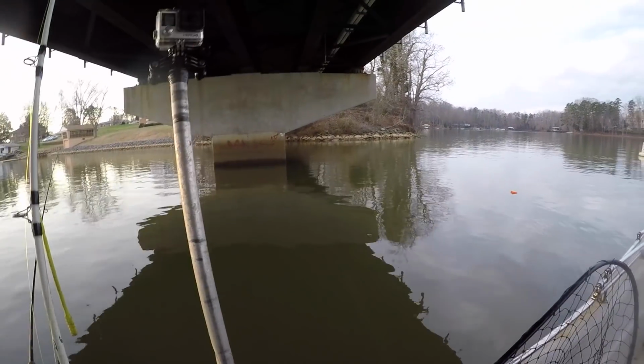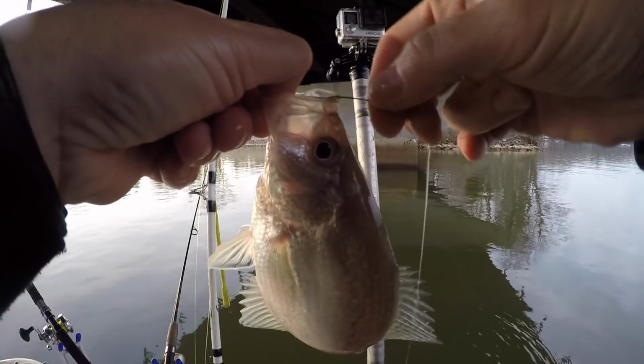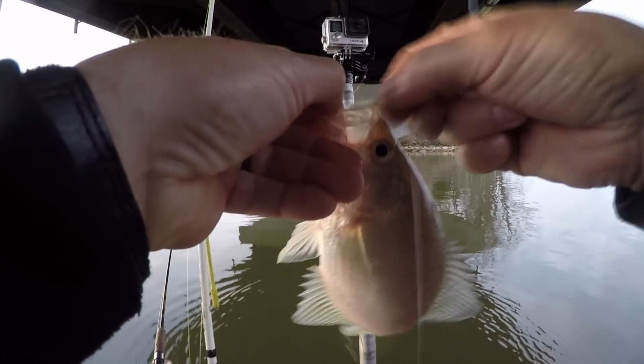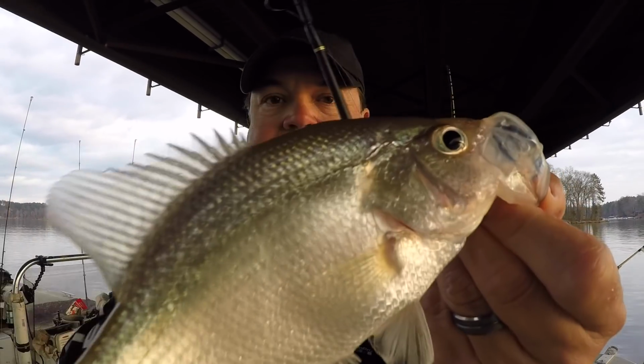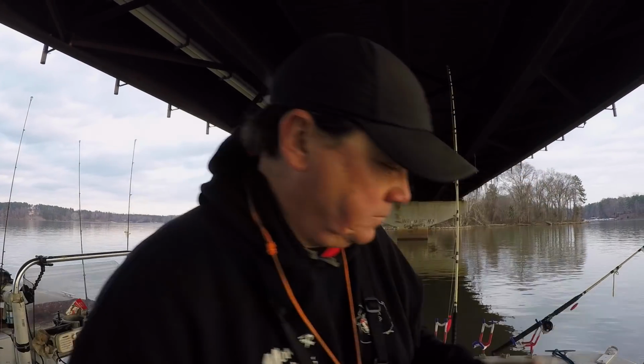Right. Boom, got him. Stoke him. Just getting ready to roll my boat forward a little bit. Boom. Another nice one. He went for that live bait. Good one.